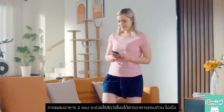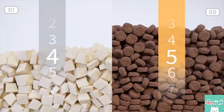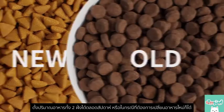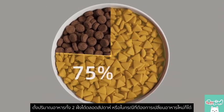Dual hoppers store staple foods and snacks. They provide a balanced and tasty diet for your pets. Via two menus, you can customize meal plans for a whole week thanks to the two completely separated hoppers. Manual food adding is no longer needed. Hassle-free food transition has become a reality.